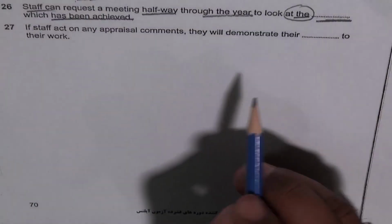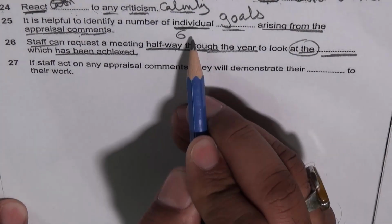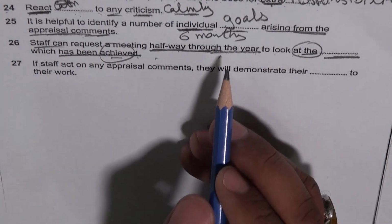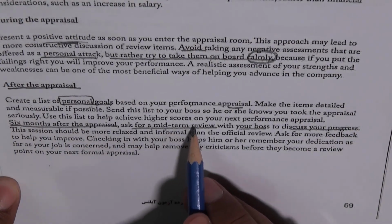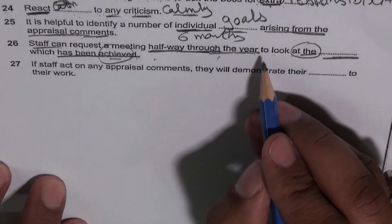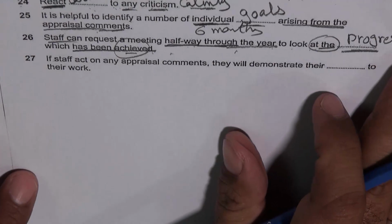Now what's the question? The question is, staff can request a meeting halfway through the year. Halfway through the year means six months. To look at the dash which has been achieved. Now what is it that has been achieved? Six months after the appraisal, ask for a midterm review with your boss to discuss your progress. So what is it that has been achieved? Progress. To look at the progress which has been achieved. Okay, now let's go on.